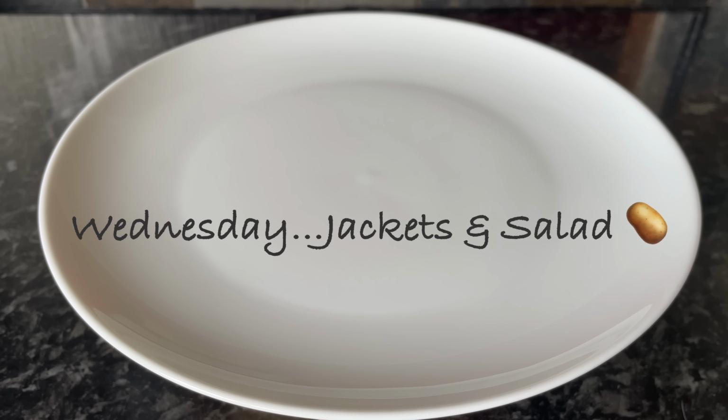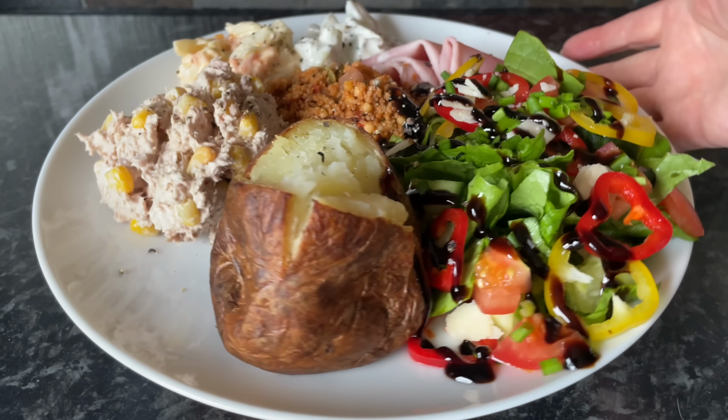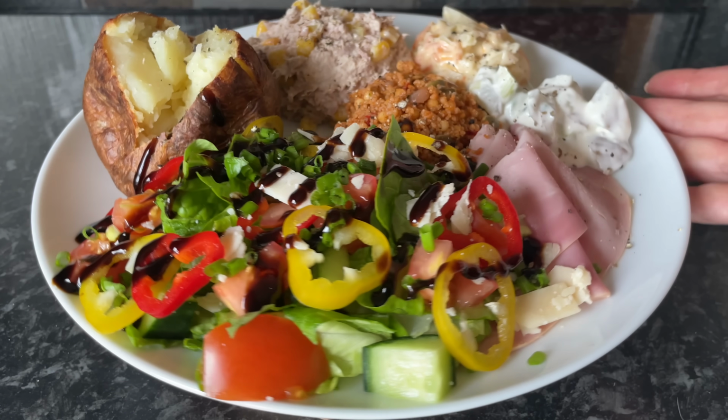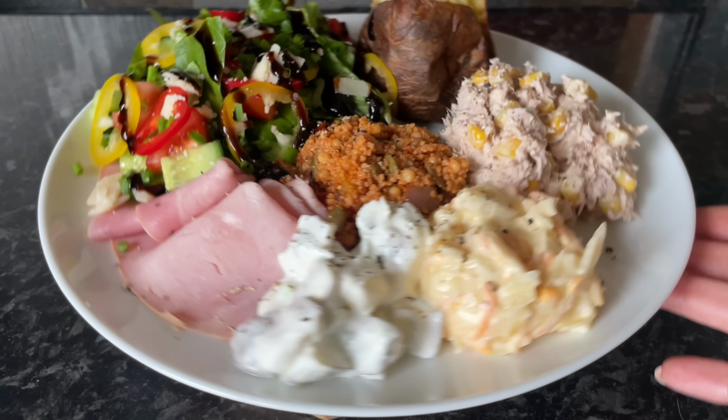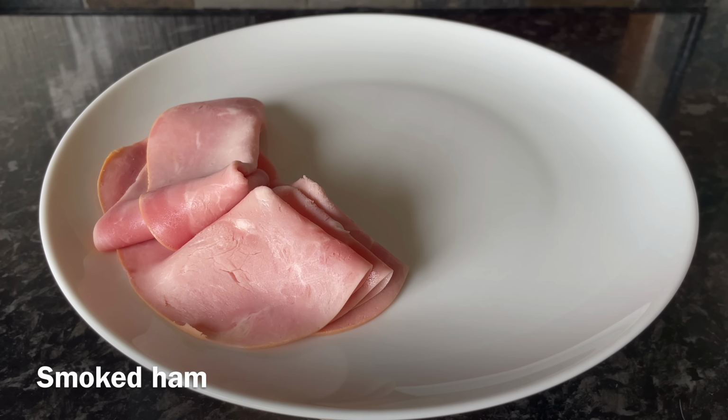And then moving on to Wednesday, we had simple jacket potatoes with salad. It was absolutely boiling on Wednesday, a wee bit duller today, unfortunately, but the weather's been kind of up and down all week, but summer is definitely in the post.